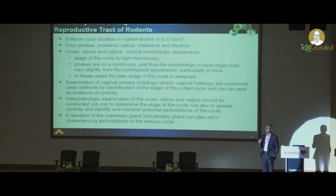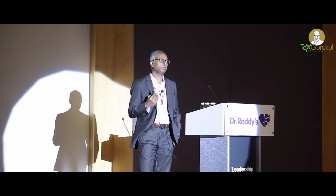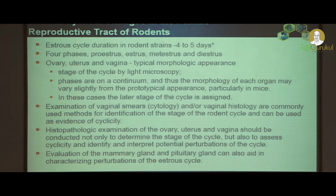Along with this, examination of vaginal smears and vaginal histology is a common method to identify the stages in the rodent cycle and the evidence of cyclicity, which can also be influenced by the toxicological effect of compounds. Histological examination of the ovary, uterus and vagina should be conducted not only to determine the stage of the cycle, but also to assess cyclicity and to identify and interpret potential perturbations of the cycle. Evaluation of the mammary gland and pituitary gland is also important.